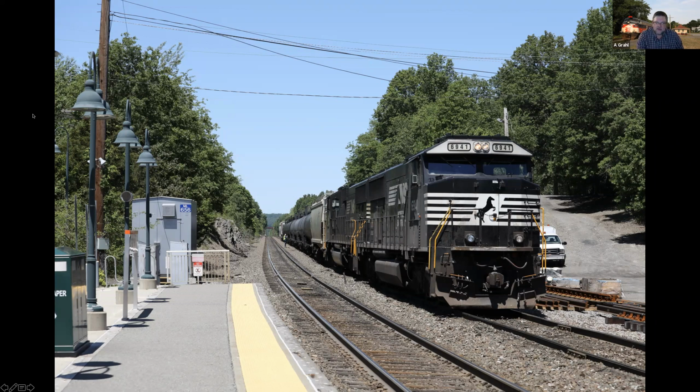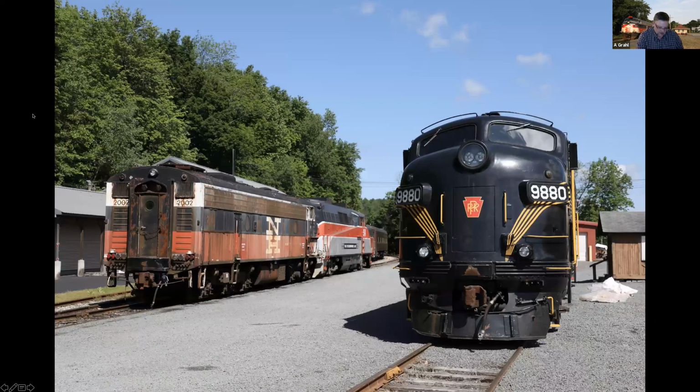Not too far from the area, maybe an hour west, Stourbridge Line in Honesdale. In 2020, they started working on that FL9 on the left, which came from the Railroad Museum of New England in Connecticut. The FP7 9880 is originally from Canadian Pacific and the AMT in Montreal.